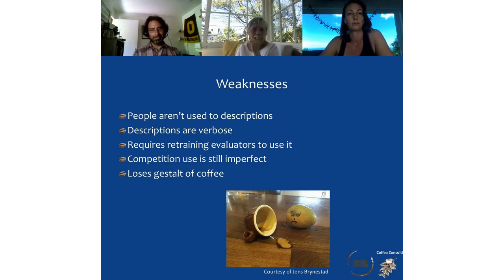Go for it, Britt. Yeah, I'm kind of on the same line as Kim. I would love to see the way that we score coffees and talk about coffees have more openness and flexibility for new technology and processing methods.